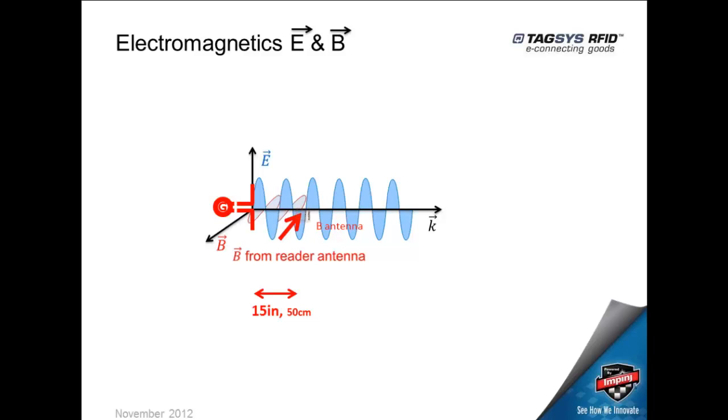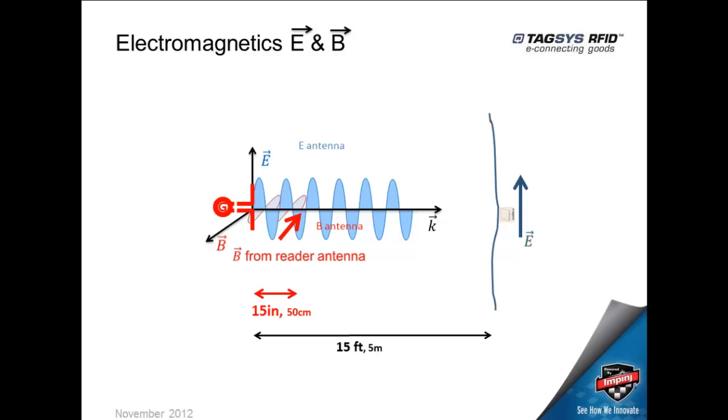Let's play with E now. To catch E, we need an open circuit. Here it is. This is this vertical line. And the beauty of E is now the range goes from 15 inches to 15 or even 30 feet, which is absolutely great for RFID performance. And the way it works is that the E field hits the E antenna, which produces all along the E antenna the current, and this current regenerates the B field, and the B tag senses this field.